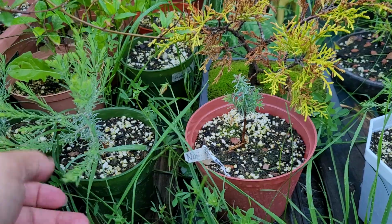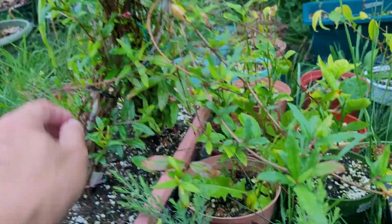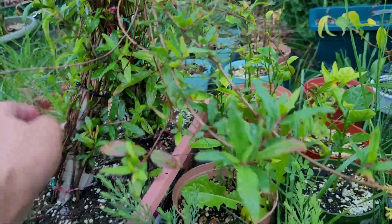Absolutely, I do. My pomegranates that I made into the one, they're both doing good. The other one's over there somewhere.